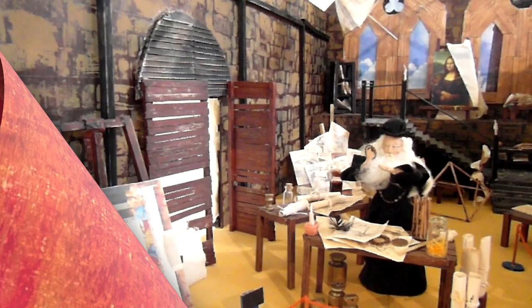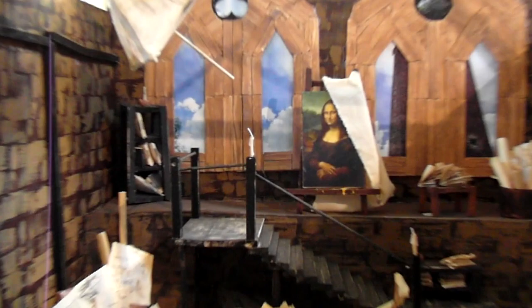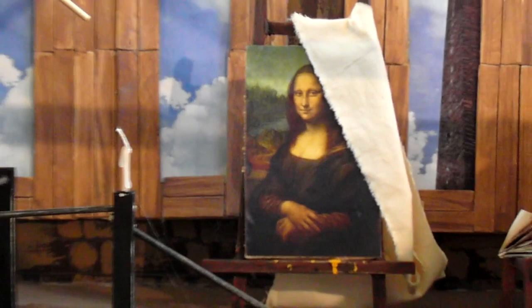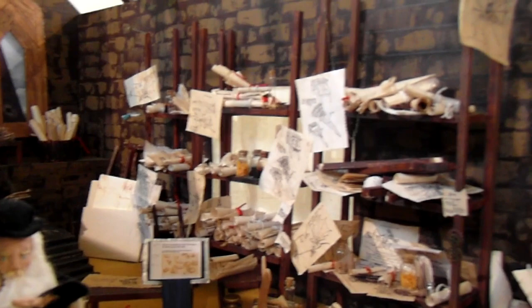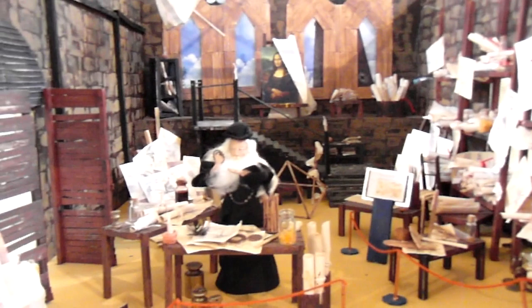One more thing I wanted to show you before I finish this video is outside in the main hall upstairs in the gallery, there's this amazing model of Leonardo's workshop. There's even the Mona Lisa at the end there on an easel. It was made by the year sixes in Wycombe Primary School, and it really is really pretty and really well done. There's all these parchments there, all these drawings, and then easels and baskets of more drawings, and then Leonardo working at his table. It even looks like him. And I thought that was really, really beautifully done and really worth having a look at.